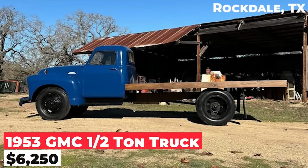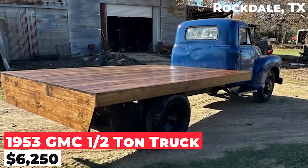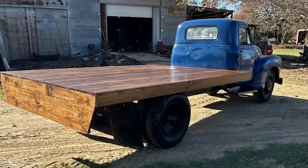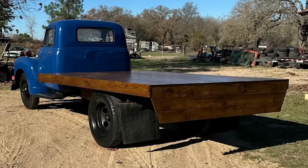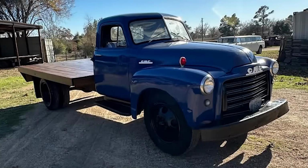The 1953 GMC half-ton truck, priced at $6,250, was recently painted and outfitted with a custom 8x12 wooden bed. While not currently running, the truck retains its original components and is described as a great display piece for photography, advertisement, or decorative purposes. With new back tires and solid plywood flooring, it offers potential as a unique restoration project or prop.